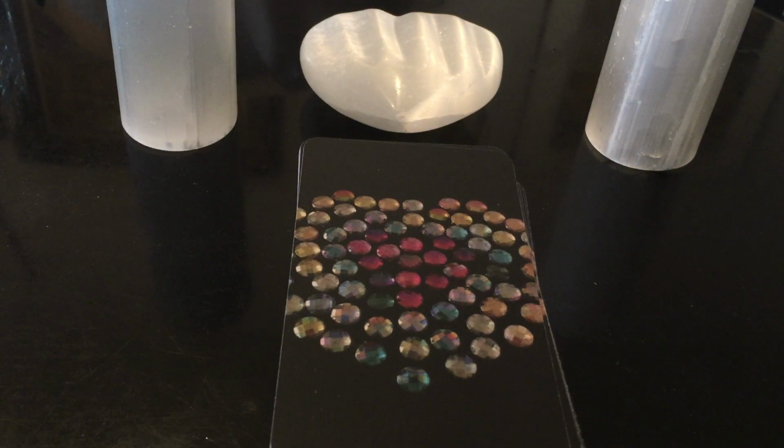This is the Jewel Tarot. This is the other deck that I created that I will soon be putting on the Etsy store, but I haven't even had a chance to do that because I've been busy at work. So I haven't been able to put it on the store yet, but I couldn't wait to do a video and show this deck that I created because this was so much fun. I can't even begin to tell you.